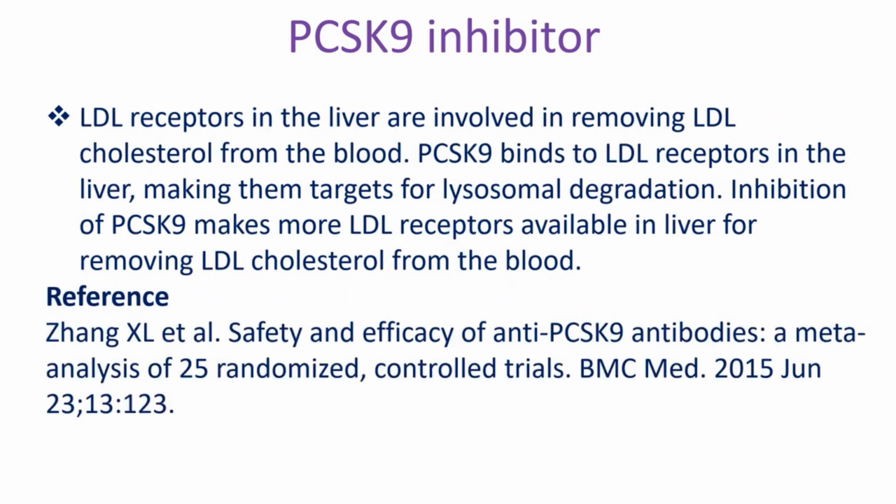LDL receptors in the liver are involved in removing LDL cholesterol from the blood. PCSK9 binds to LDL receptors in the liver, making them targets for lysosomal degradation. Inhibition of PCSK9 makes more LDL receptors available in the liver for removing LDL cholesterol from the blood.